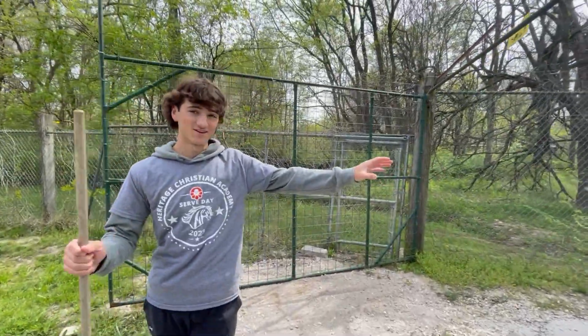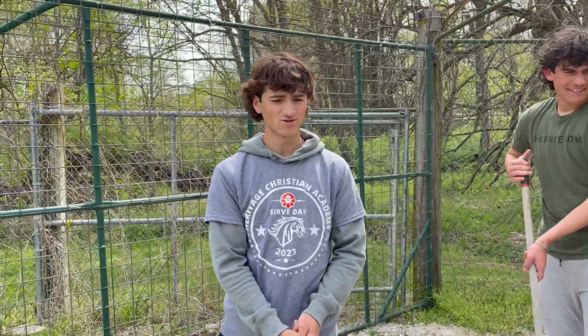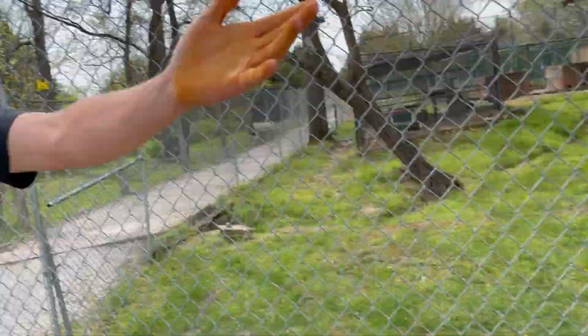Look how beautiful this looks. Look at this. We've been going to work with these little squeegees. It's been a lot of work, but you know what? It's what Serve Day is about. It's motivational to see how much we're helping the community. Look at this pathway now. We'll do it before and after.